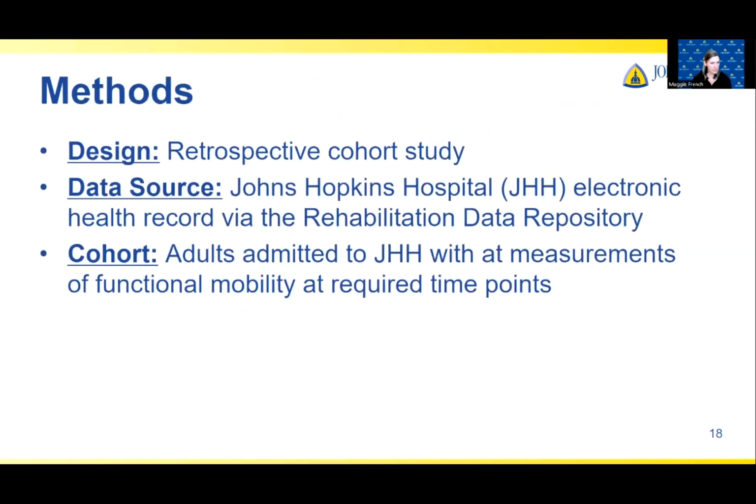So this is a retrospective cohort study. We're using data from that rehab data repository that we just talked about. The cohort's defined as individuals who are over the age of 18 and were admitted to the Johns Hopkins healthcare system with measurements of functional mobility at required time points.